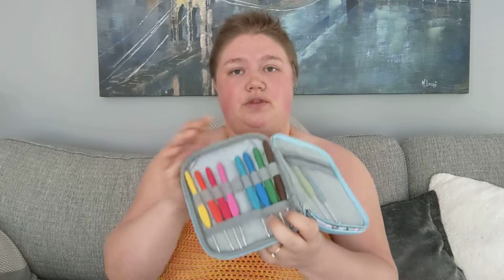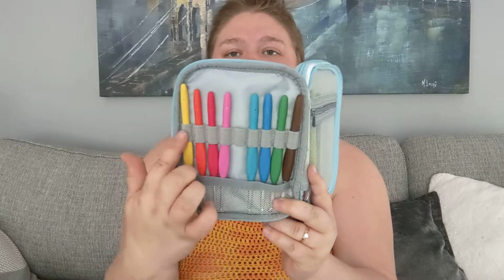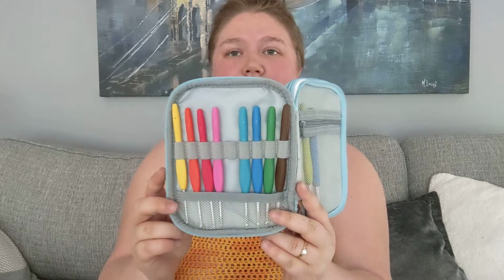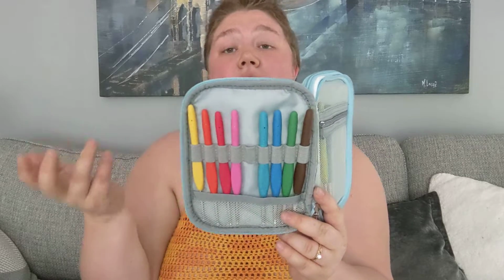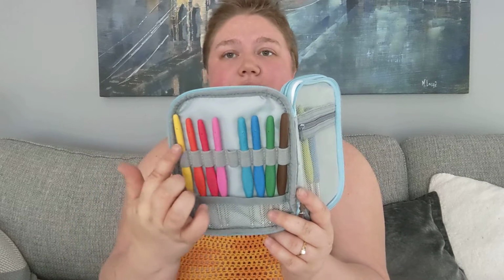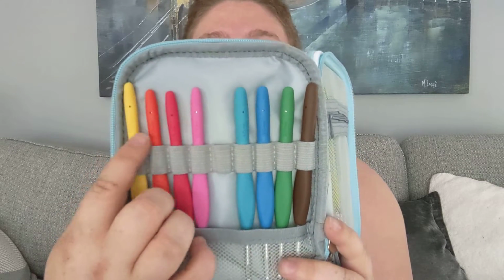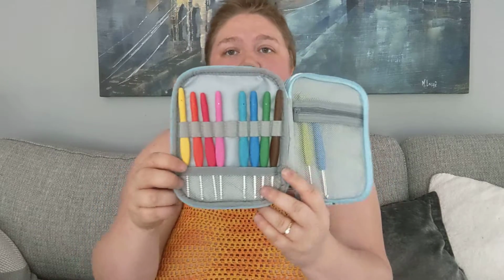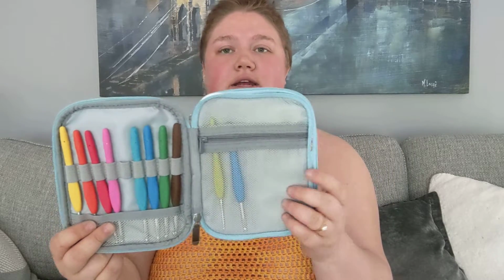But the first side is these hooks, with elastic spots right here, and the hooks sit at the bottom. I know other people put their crochet hooks the other way, so the hook is at the top, but I like being able to see this part because it has the size on it, and I also just like protecting the hooks down here. And then I keep the other two that I got in this pouch right here, which is pretty chill. It's not huge, but it does have space for a couple more hooks.